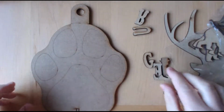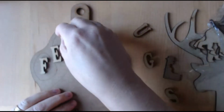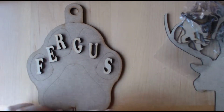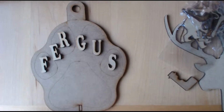This paw, and make sure I spell it right now, because otherwise I'll look silly if I get it wrong. Don't know exactly how it's going to go on there yet. And then you get a little bit that fits on there, but that is, I maybe put a picture of Fergus in there, I think.